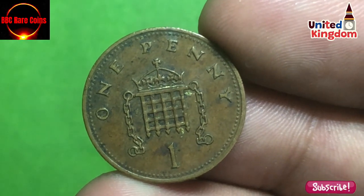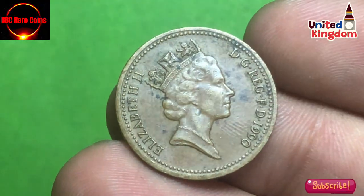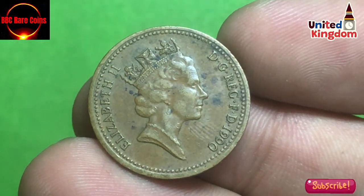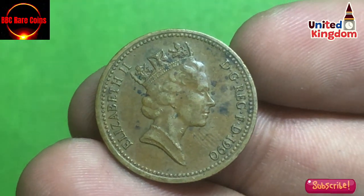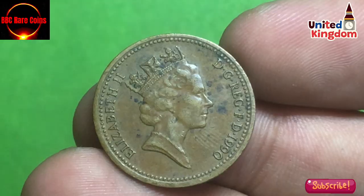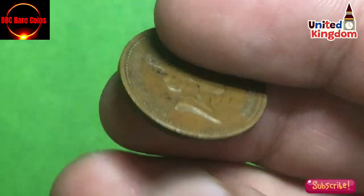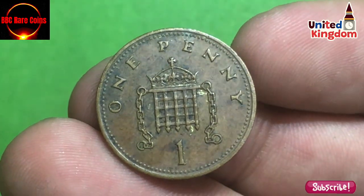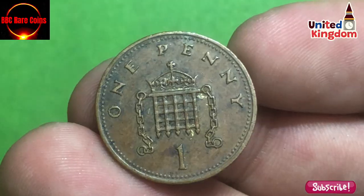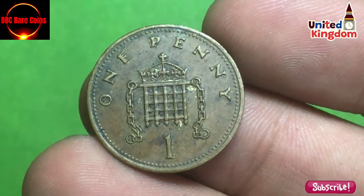Point 2. The power of minting errors. Here's what makes the rare 1990 penny worth $62,000. Off-metal strikes: some were accidentally minted on the wrong planchet. Imagine a penny struck on a 2p blank, or even a coin base used for foreign currency. Double die errors, where the coin design is struck twice, slightly offset. It creates a shadowed effect that's like catnip for collectors.